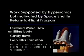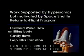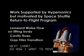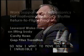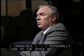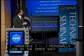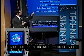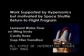Next chart. Okay, so now I want to move on to work that's been supported by Hypersonics, but was motivated by the Space Shuttle Return to Flight program. I personally look at the Space Shuttle as a neat hypersonics problem with all kinds of interesting issues that make for good hypersonics experiments, such as cavity flows, gap filler perturbations, and looking at the leeward wake flows.